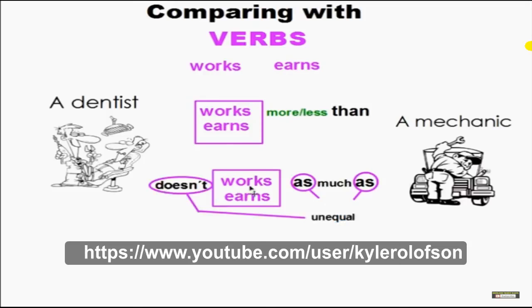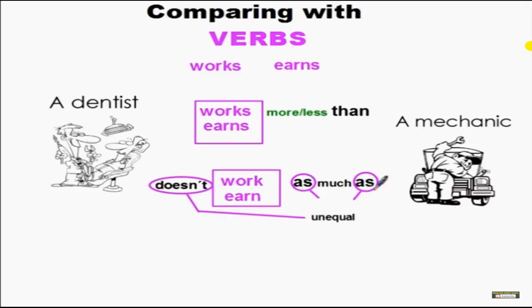But how do we make it unequal? Well, you have to make the verb negative, right? And if I'm going to make the verb negative, then I have to think about a dentist doesn't work as much as. So I don't need the S now because that's the S on doesn't. That's the S, the third person on the negative. So a dentist doesn't work as much as a mechanic, or maybe a dentist doesn't earn as much as a mechanic. So remember, for the unequal, I make the verb negative. Okay? So this is how I'm comparing with verbs. Using the verb with more and less, or using the verb with as much as to compare. Good.